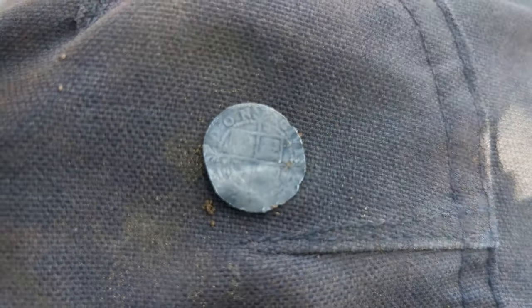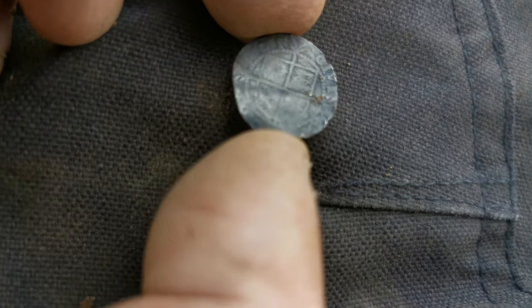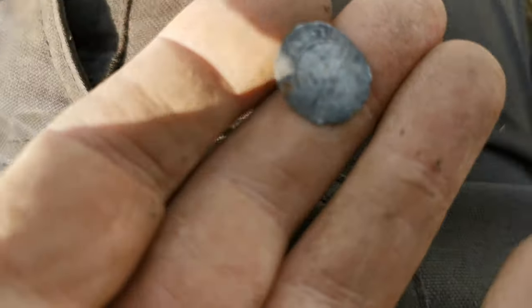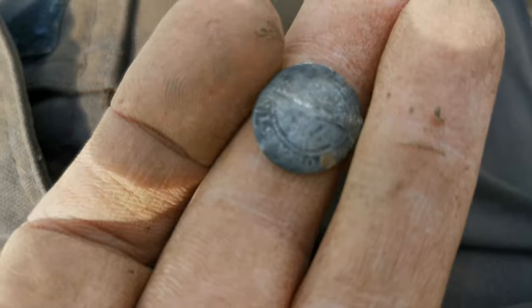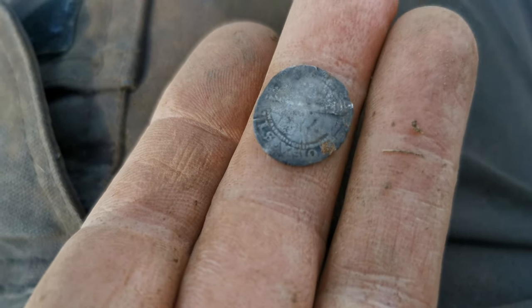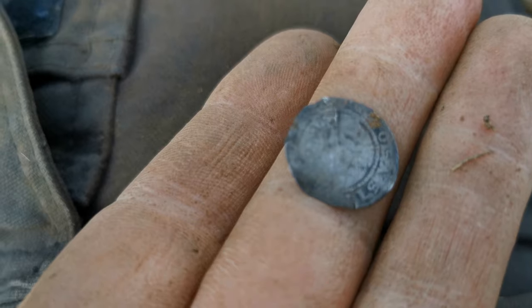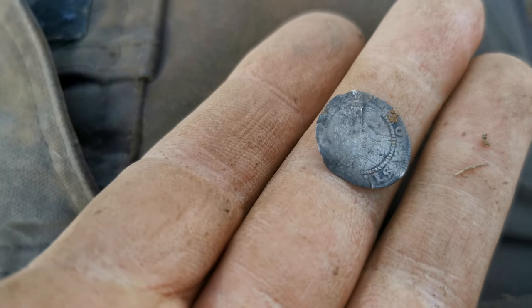Oh, I'm trying to get it out there. Bloody sun, this sun's terrible. Can't see a damn thing. Here we go. That's definitely got the same shield and everything on it as the bigger one. Not much on the back, I'm afraid. Not much you can see anyway. Can't tell. I think it's another Elizabeth one.